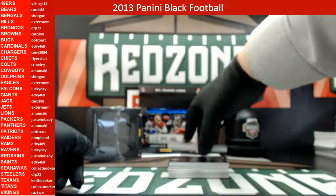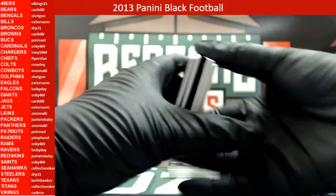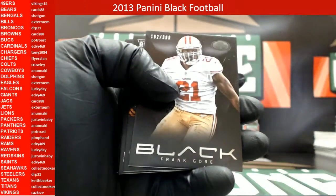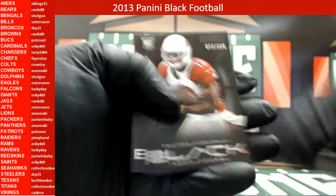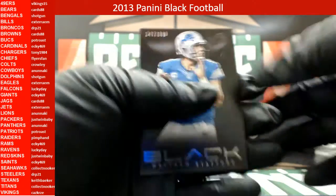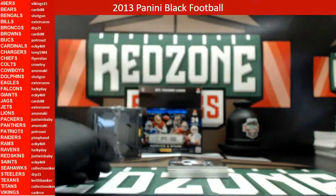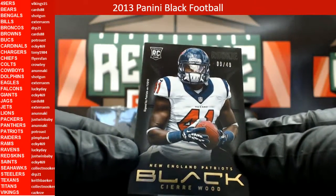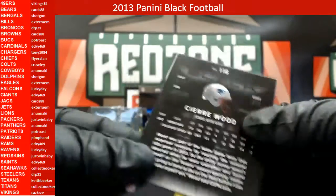All right, here we go. Let's do the base. Colin Kaepernick, Frank Gore, Mingo, Jerron Brown, Matt Stafford. And this is our parallel, Sierra Wood. This is actually a Patriots card. 9 out of 49. It's Patriots.